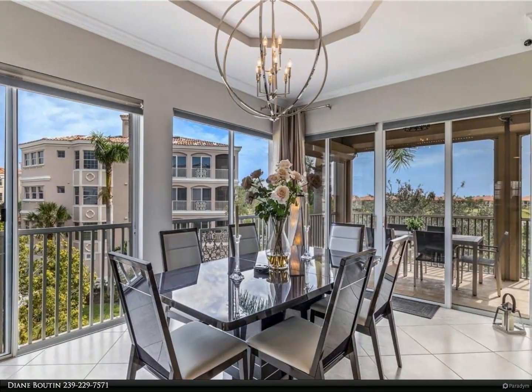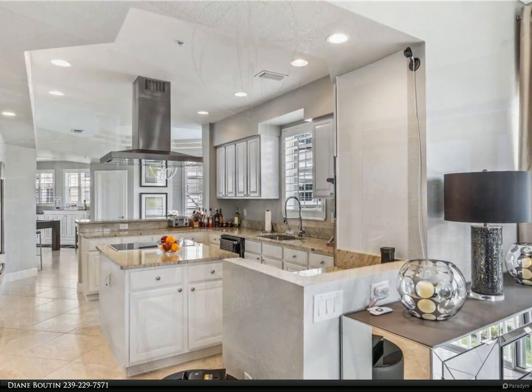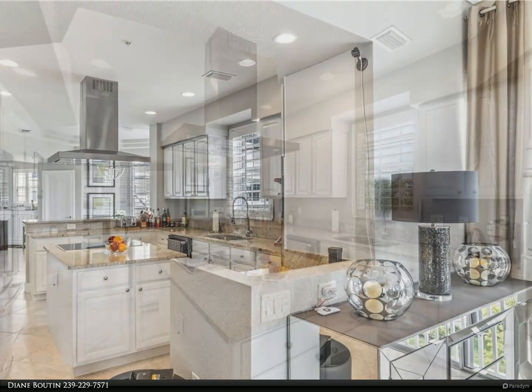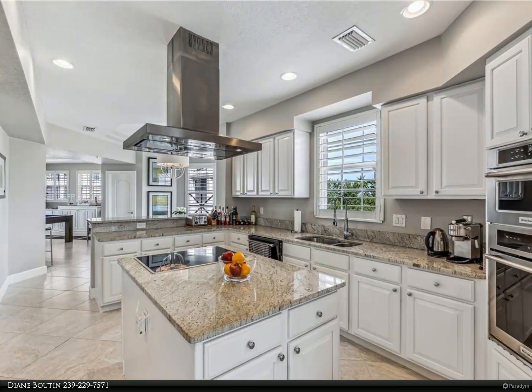See the virtual tour. It has a gourmet kitchen with top-of-the-line appliances fit for a fine chef. All white tile throughout, quartz countertops and more. Beautiful contemporary lighting, plantation shutters, custom window treatments, and hurricane shutters.